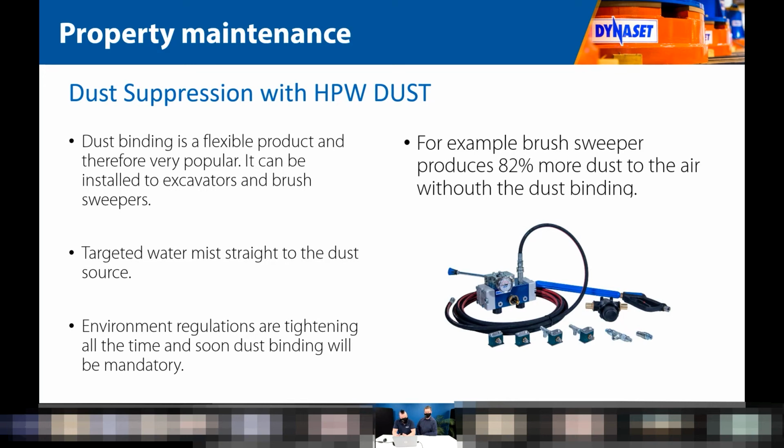And it provides you targeted water mist straight to the dust source. And because of the environment, regulations are tightening all the time, all around the world, and soon dust binding will be mandatory. So this is a very important product line for property maintenance. I read some research made by some university, and they noticed that, for example, brush sweepers produce 82% more dust to the air without the dust binding. So we are talking about a very big amount of dust overall per year if the client or you or whoever is not using any kind of dust binding.